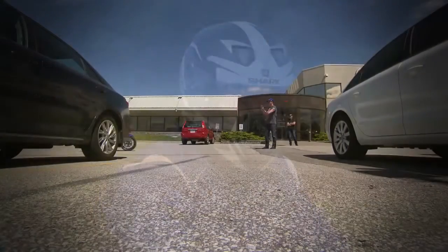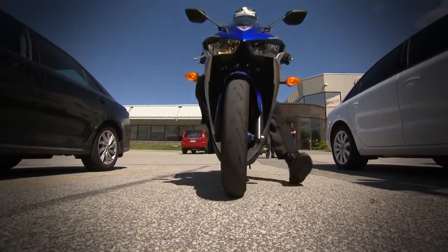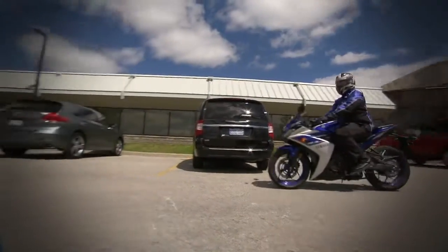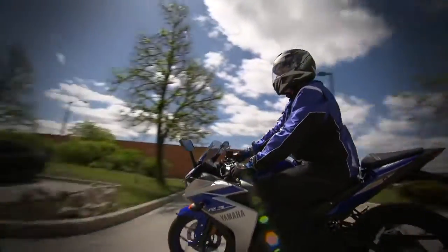People need to remember that the parking lots, they're busy places. Cars are backing up. They may not see you. We're not as visible as a larger vehicle. Yeah. Pedestrian traffic, small children in between cars, we may not be able to see them as correctly. So we need to ensure that we're in control of our bike at all times.